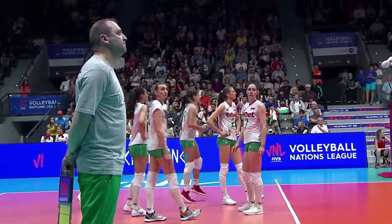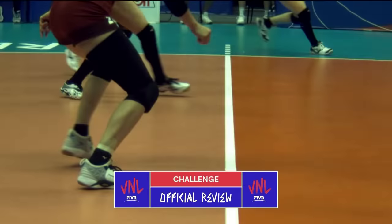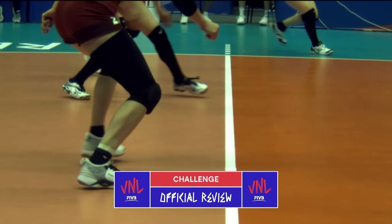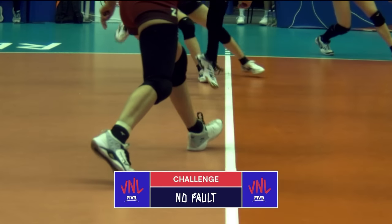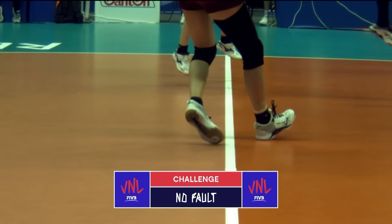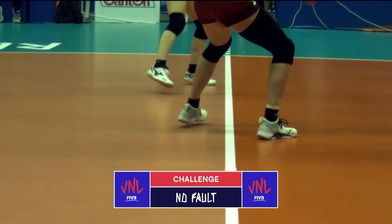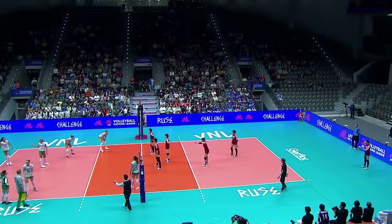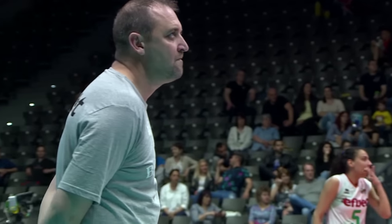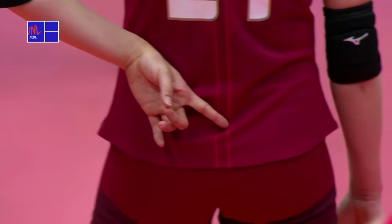So Bulgaria are launching a challenge regarding an attack line fault. So Hawkeye being called into action once again. And here's the review. Oh, now you can see the daylight. So there's no fault, because that was indeed a backcourt spike. Didn't breach the line. Strayed into the front court, and after that lengthy interruption, the action will resume, and it is Japan who are leading by 3.